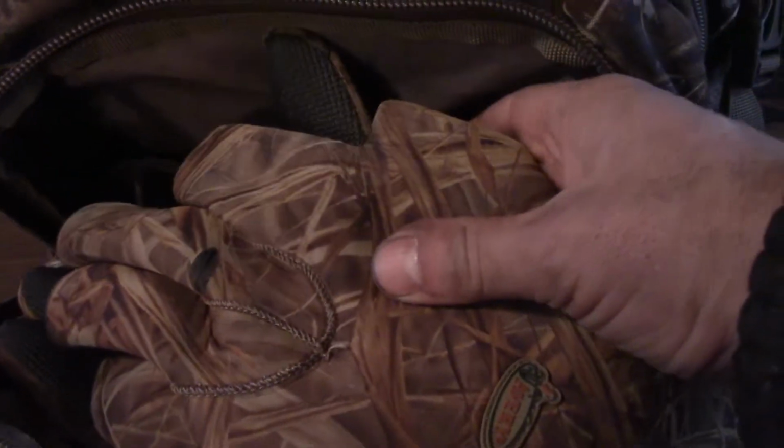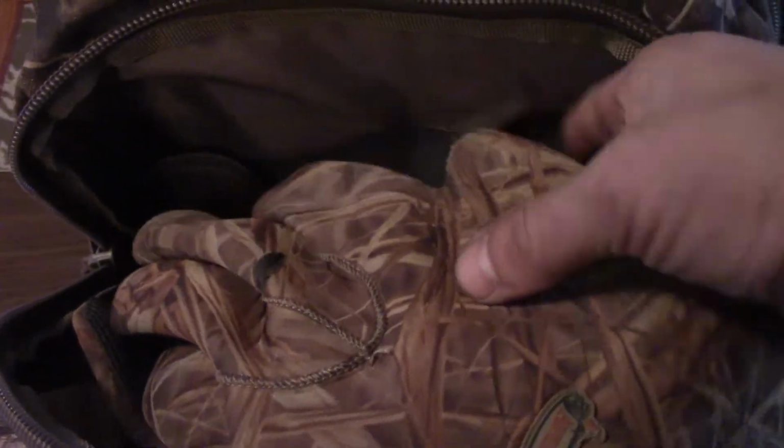I've got my neoprene gloves, and I don't use them that much, but they're lifesavers when it comes to late season. You're picking up decoys, your hands are freezing. Just keeps the water off your hands. So I got those in there.